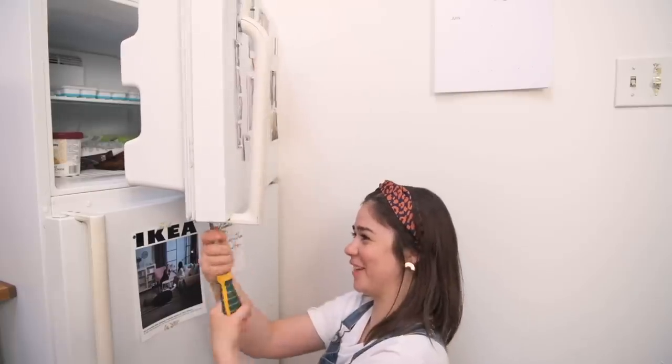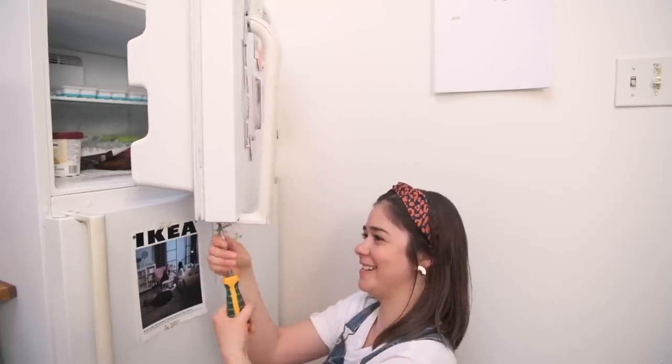I was actually really worried about painting cabinets. I'm not a super fan of painting. It took me maybe 2 hours to do this whole kitchen, and I'm just so happy with how it turned out. What a difference. Next up, I actually spray painted my fridge door handle.